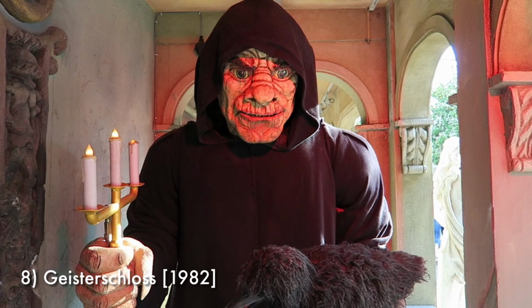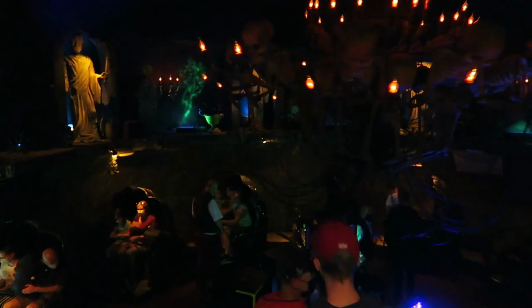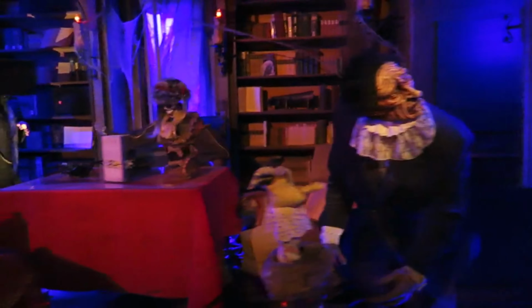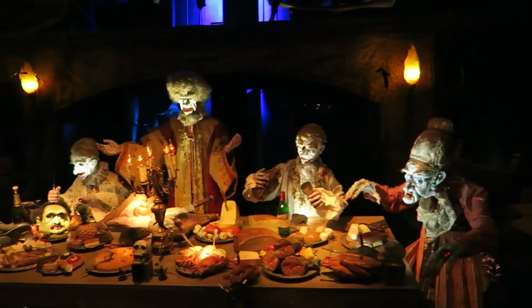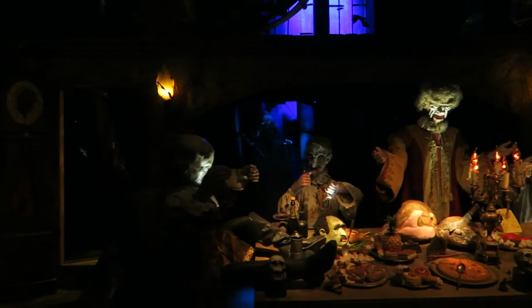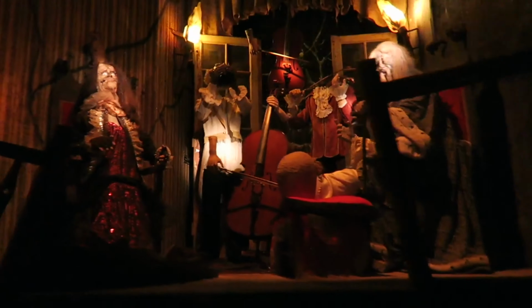At number 8 is Geisterschloss. The best way I'd describe this dark ride is if you took Haunted Mansion at Disneyland and made it PG-13. It has the same general idea, same dune buggy vehicles, and many similar scenes to the original, yet everything is so much more explicit. Geisterschloss may have been one of the only rides where I even came off feeling a little unsettled. I was surprised that it was able to accomplish that because no other attraction I'd ever ridden had given me that exact feeling. So in that regard, I was certainly impressed by this dark ride.